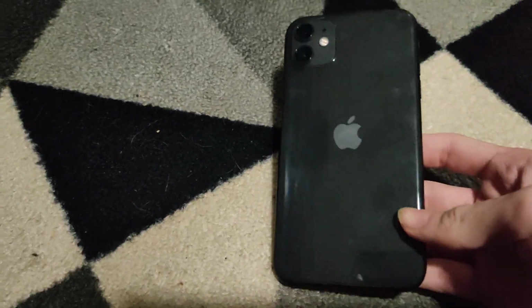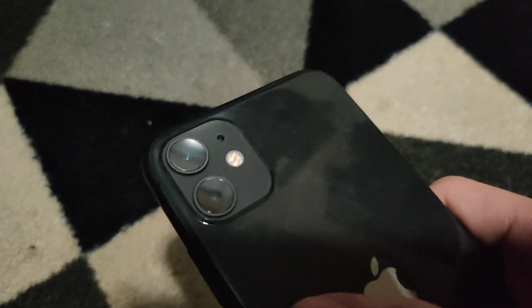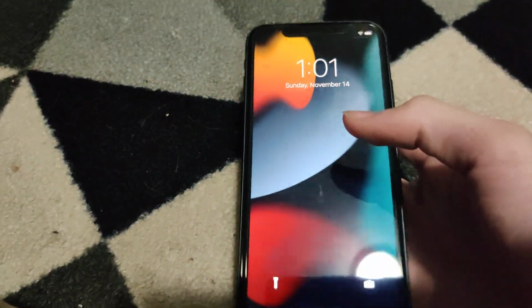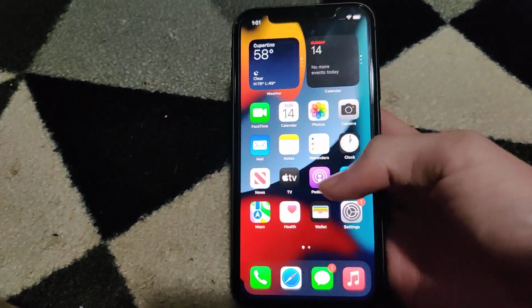yes, your eyes do not deceive you. This is an iPhone 11. It's the black one, or gray, whatever you want to call it. You can see the camera bump. It's real. It's a real iPhone 11. Let's turn it around. Oh my god, it really is 1:01 in the morning. Swipe to unlock. I just unlocked it.